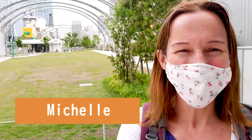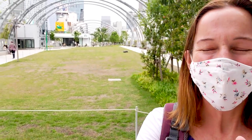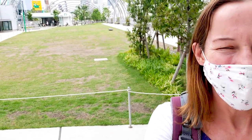So today we're at Miyashita Park in Shibuya. This park was actually first built in 1930, but then it went through a lot of reformations. In 2017 it was rebuilt, and now it's about 3-4 floors up over Shibuya. It's an amazing park. You can come and relax on the grass. There are cafes, and I'll show you a lot of stuff.